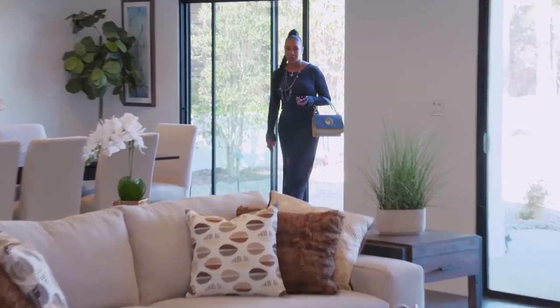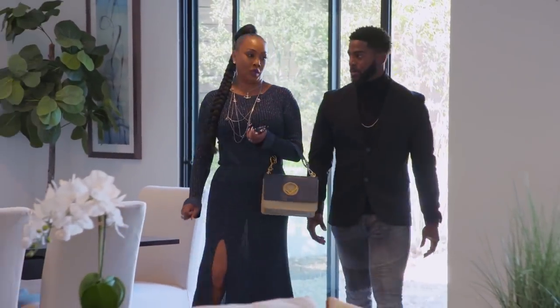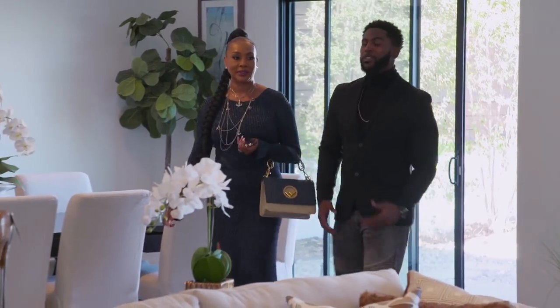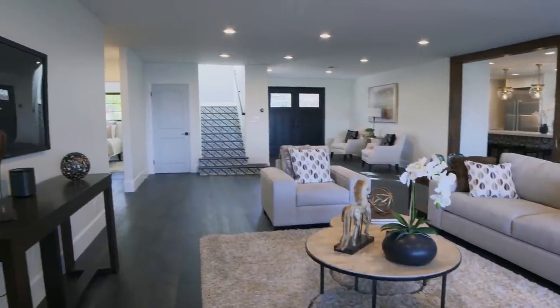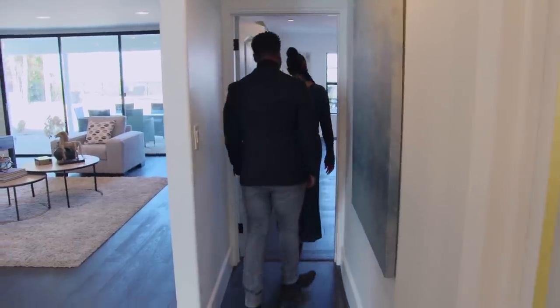When was the house built? So the house was built in 1933. Ooh, 33, that's old. A little bit, but you can see it's been nicely redone. But I'm used to a new house. Okay. Yeah. This is a really good size room.